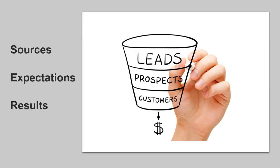Once you understand how the data creates the leads, creates the booked meetings, then you need to understand where your leads are actually coming from. You need to know the sources of your leads, what you're expecting from those sources, and the actual results to figure out, hey, is this lead source working? If great, go back to it continuously until it doesn't. Is this lead source not working? Is there something I need to tweak? Is there something I need to find that's a new source?